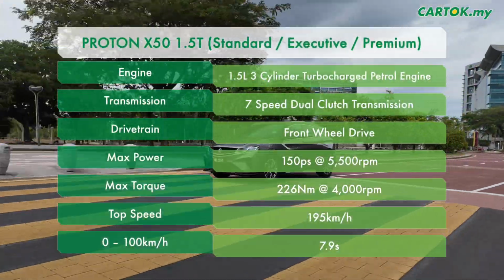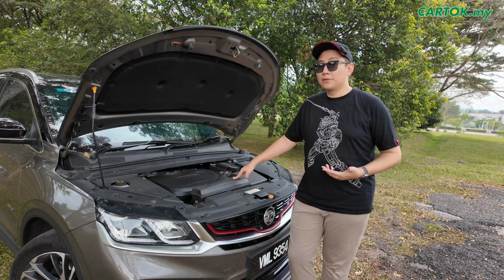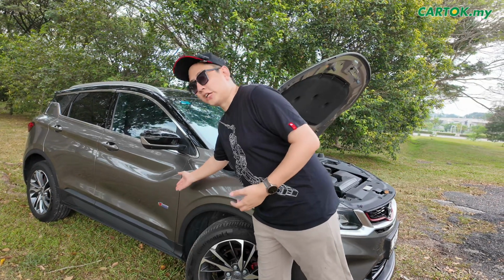So how do you know if the X50 is the top of the line TGDI version or the slightly less powerful 150 horsepower MPI version? You can tell by the badge here: TGDI, Turbo Gasoline Direct Injection.